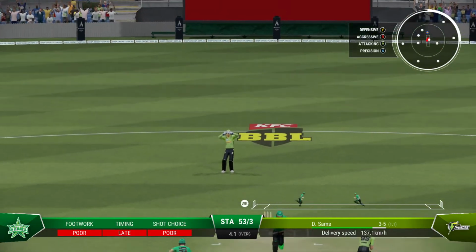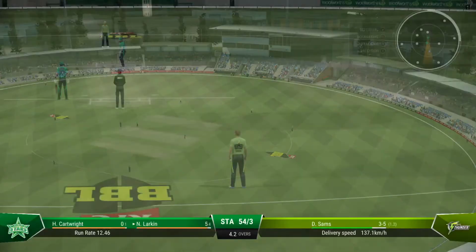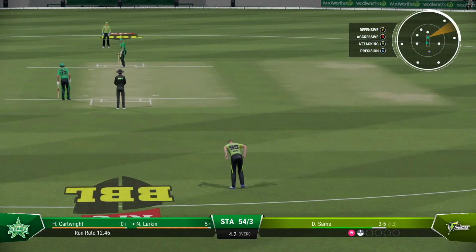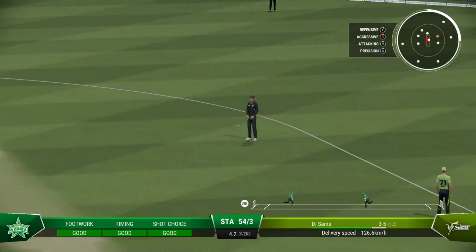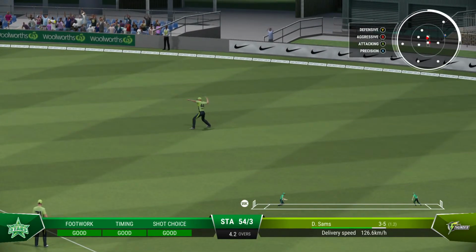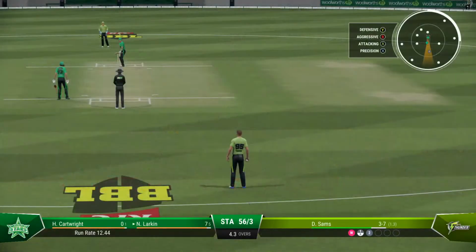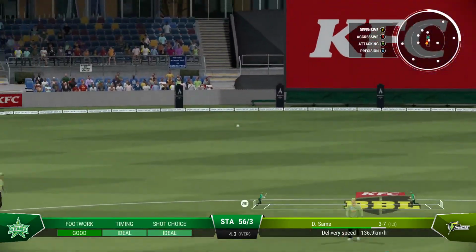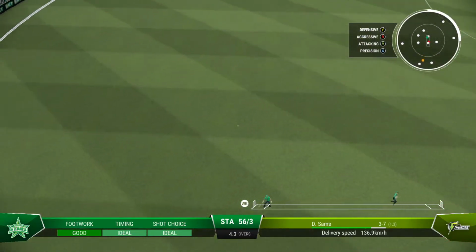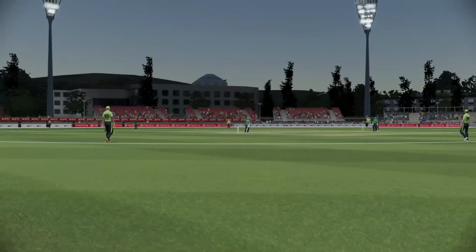Misses everything. Nice. There's a chance if this hits. Well, I wouldn't be surprised if the keeper felt a bit hard done by there. In the end, it'll just go down as byes. Yep. Well placed. Should get a single. Catch. Super shot that. Fine placement and enough timing to get that ball away to the boundary.